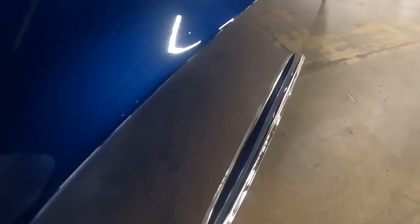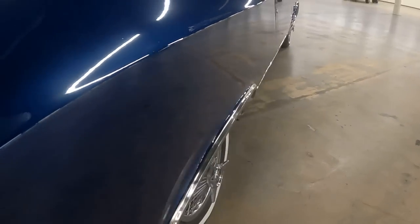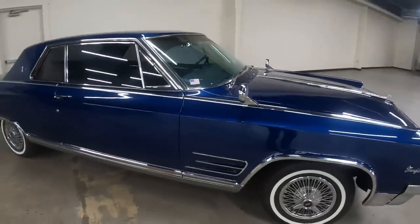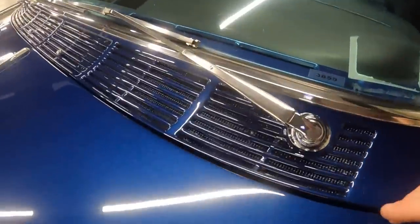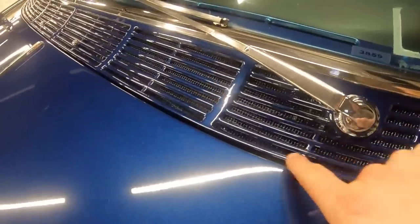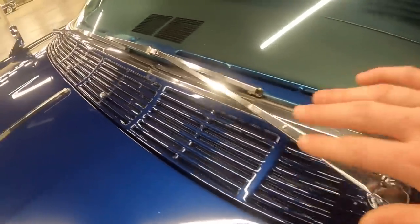Also, check out the wheel well situation. It flares out ever so slightly. This car is just gorgeous. Something else I want to point out, this is not flat. Every other car that I've ever seen that had the cowl vent right here, it's generally flat. This one rakes up just a little bit.